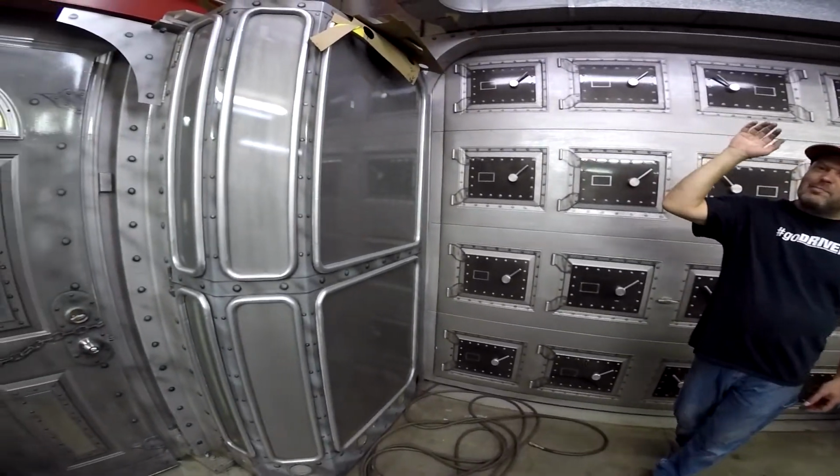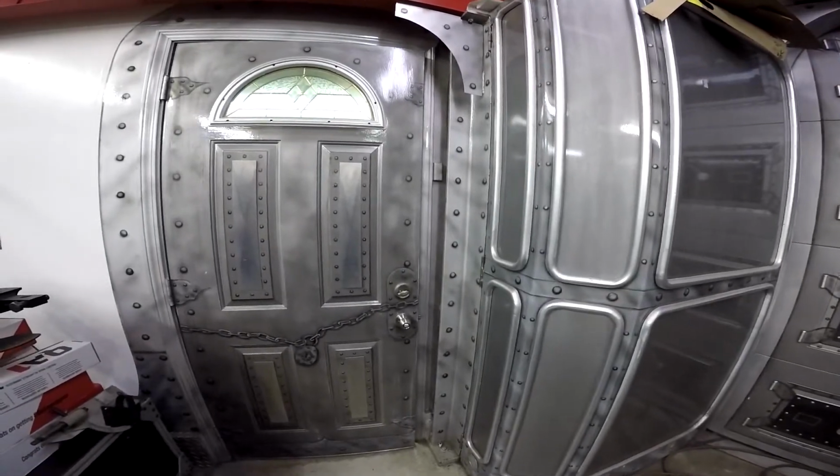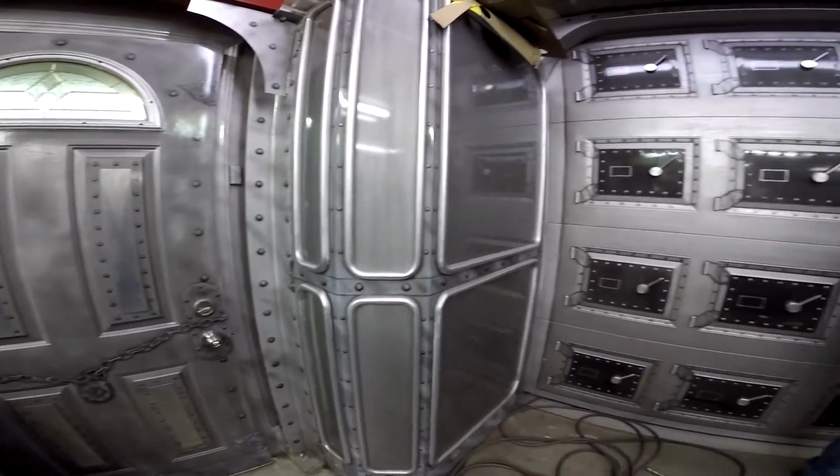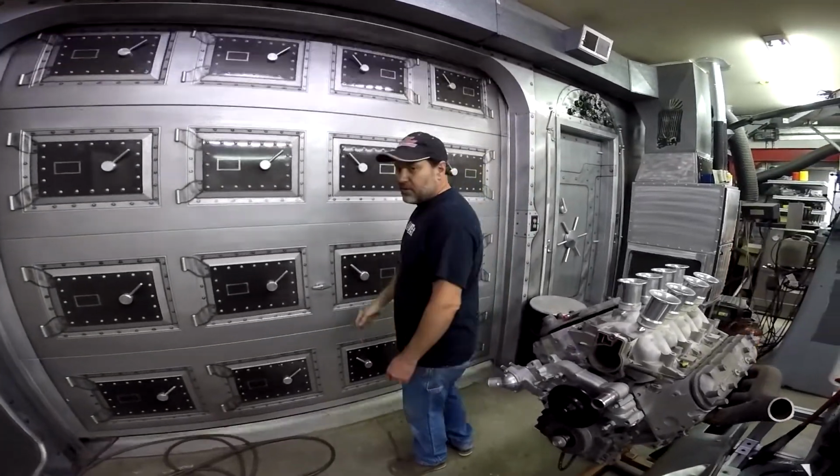We're still going to do a bunch more airbrushing over by the English wheel and everything yet to finish tying all this stuff together. And this is our garage door going out to the other bay, so let's see what's behind door number 2.